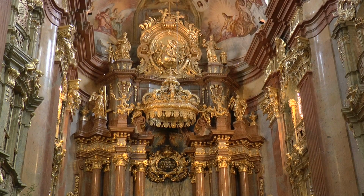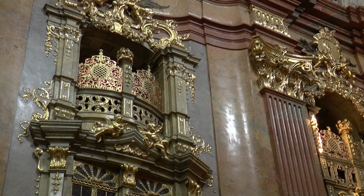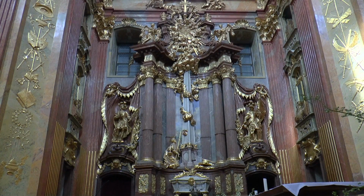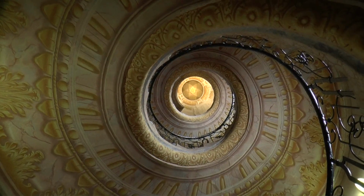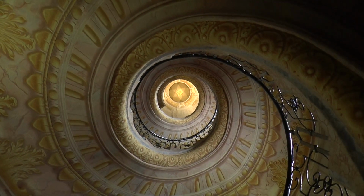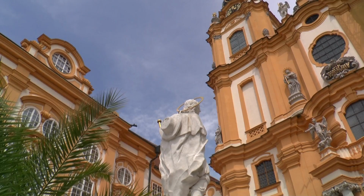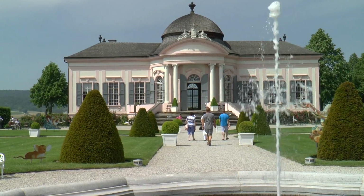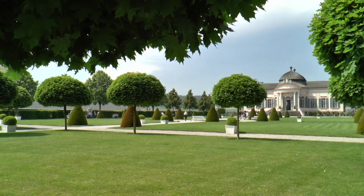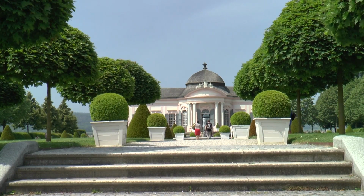And the high altar radiates with golden crown, angels and saints. The world-famous and highly detailed God's Fortress is of the most precious Baroque. An impressive sight. The monastery park with its pavilion and rose garden was created in 1750. The final addition to the palatial monastery complex.